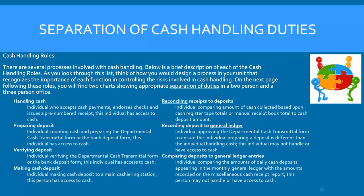Making cash deposits: individual making cash deposits to a main cashiering station. This person has access to cash. Reconciling receipts to deposits: individual comparing the amount of cash collected, based upon cash register tape totals or manual receipt book totals, to the cash deposit amount. Recording deposit to general ledger.